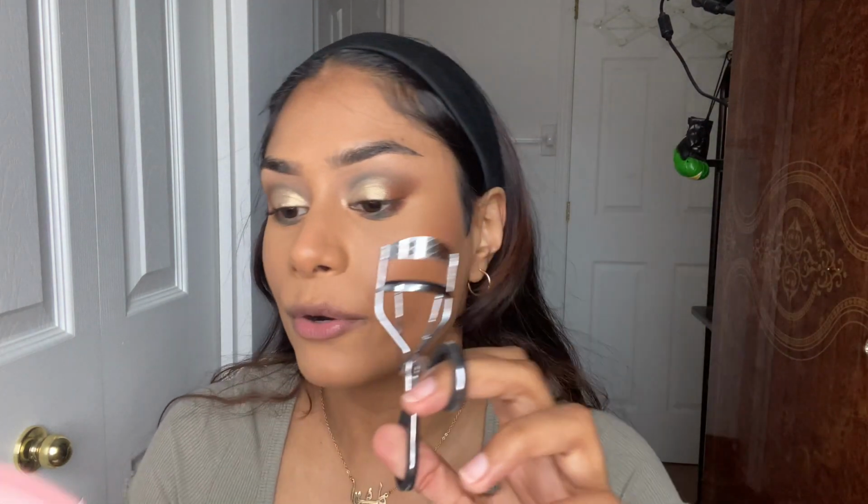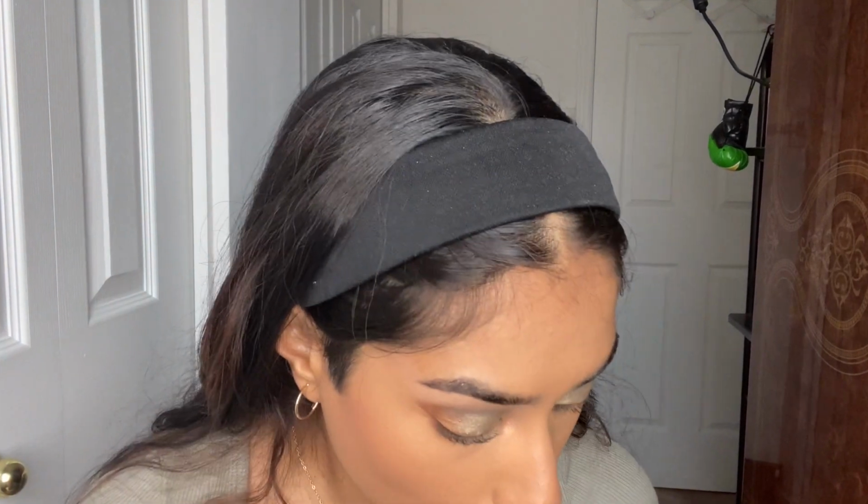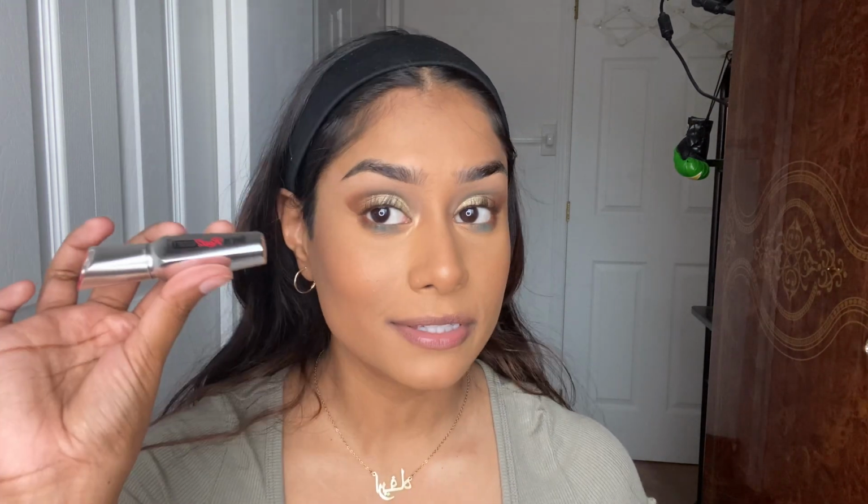As per usual, I'm going to curl my lashes. So for mascara, I have the Benefit They're Real. Whoa, she's a runner, she's a track star. Yes, I have the Benefit Magnet Mascara. I bought the full size version of this during the Sephora sale because I have absolutely fallen in love.